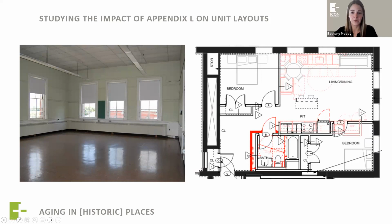The increased space requirements in the baths, we're looking at a 66-inch turning radius and wider curbless shower to allow for that space for residents and possible caregivers. The kitchens also have the larger turning radius and essentially a fully compliant kitchen with separate cooktops and wall ovens. And that's really making a significant impact on what would have been our living space in this unit.